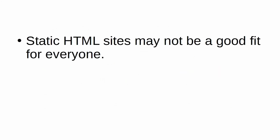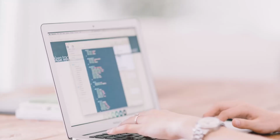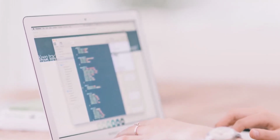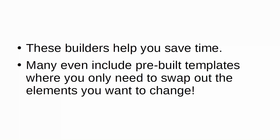Static HTML sites might not be a good fit for everyone. If you're afraid to touch code, then this might not be for you, and you may be better off sticking with WordPress. The good news is that there are now many HTML builders that you can use, which allow you to build static HTML websites without touching a single line of code. These builders help you save time. Many even include pre-built templates, where you only need to swap out the elements you want to change.